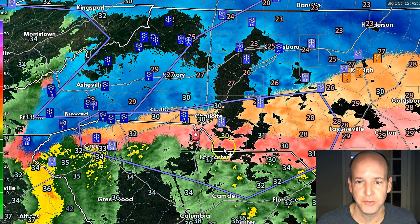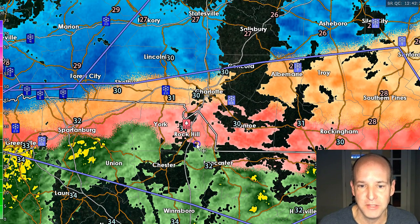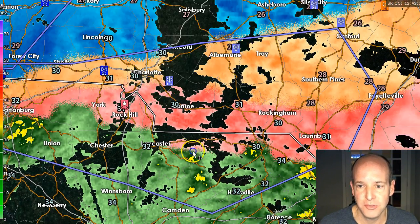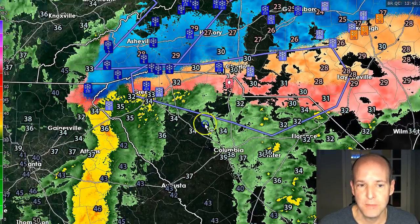Let me switch over to another source here because I think this does a really good job of showing that. You can see where that freezing rain line is. It looks like it's somewhere right around Lancaster County, Highway 9, down towards Hartville. So you could see we're going to see more moisture move in.